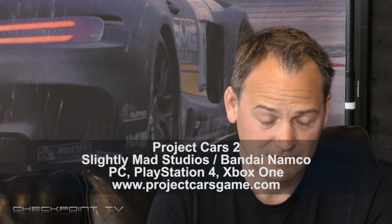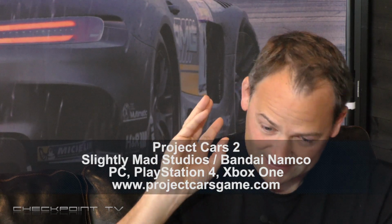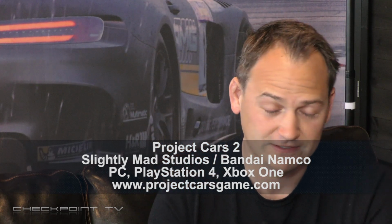Bizarrely, real cars now are reducing the feedback through the steering wheel and reducing the feedback through the brake pedal. They could learn a lot from simulations. We're doing the complete opposite, so that the gamer, or whatever you want to call it, the player, is in tune with what the car is doing, and car manufacturers are going the other way. But that's their problem. Hopefully it's a short-term trend.